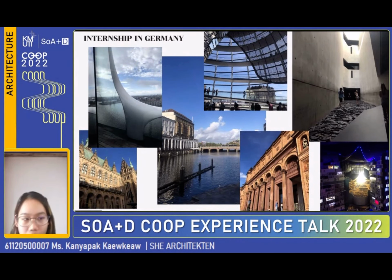Working in Germany has given me a lot more experience than just working in the office, because I experience a lot of architectural design in my everyday life, not only in Hamburg, but I also traveled to other cities, for example Berlin, the capital, to visit many places. I would say overall it's a great experience.